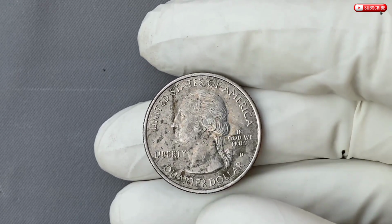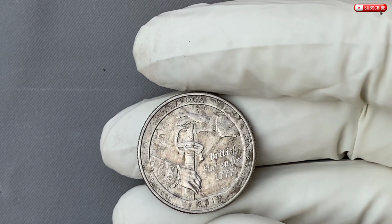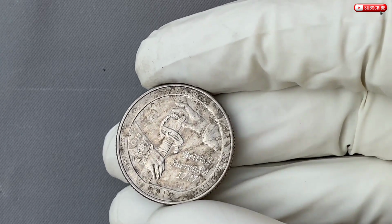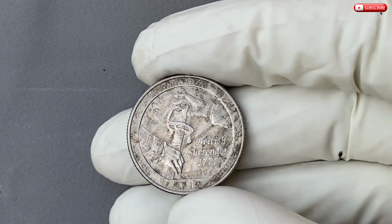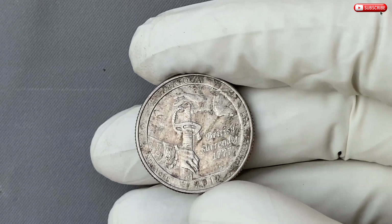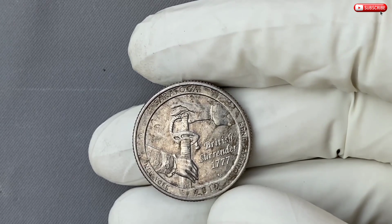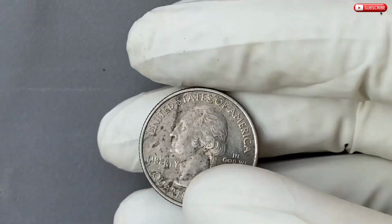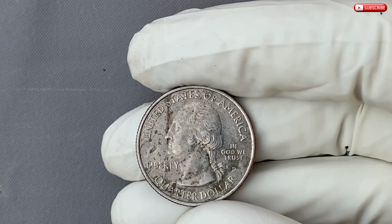Yes, that's right, $65,000 for a single quarter. It's incredible to think that something as small as a quarter could be worth so much. But that's the magic of coin collecting. Coins like the 2015 Saratoga Quarter, with their rich historical context and stunning design, can become valuable treasures as time goes on. If you have one of these quarters in your collection, it's worth taking a closer look. Who knows, you might have a rare gem that could be worth far more than you ever expected.